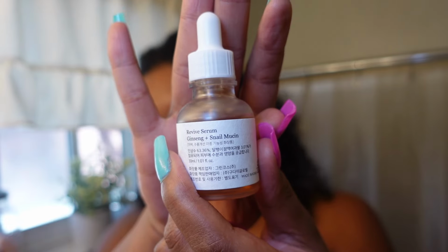After my toner, I go in with the Snow Mucin. If you ain't know, now you know. Snow Mucin is everything, okay? Snow Mucin is really good for hydrating your face, and also if you have dullness and fine lines, then you already know you need to be using this.